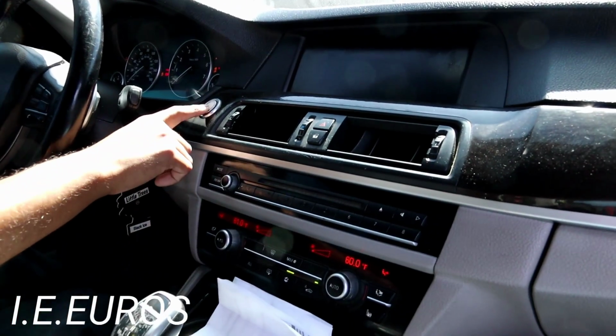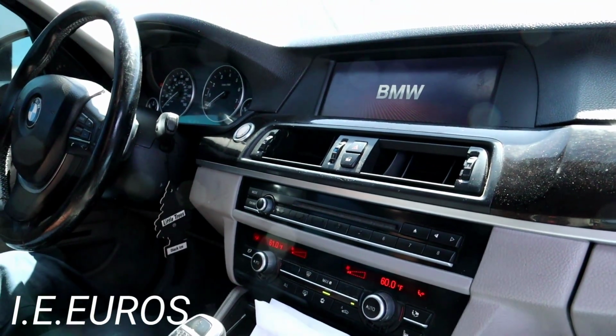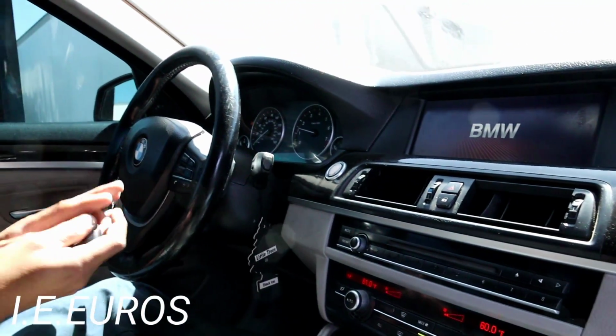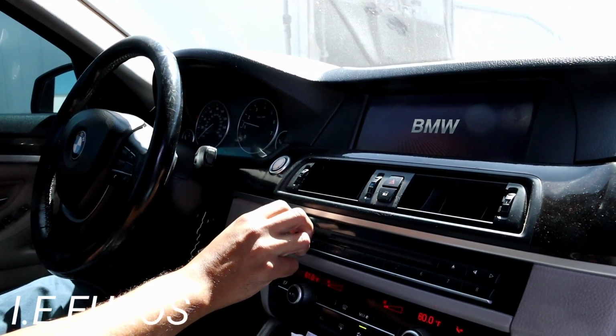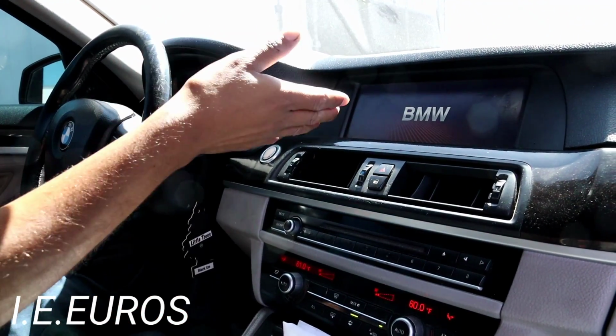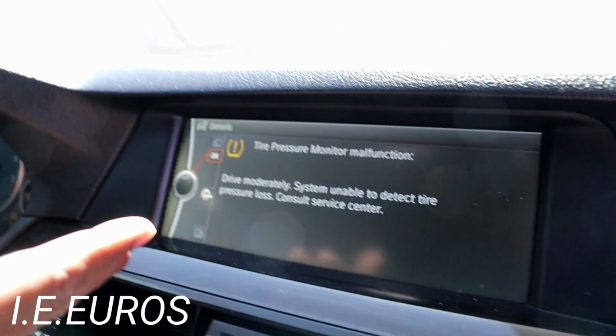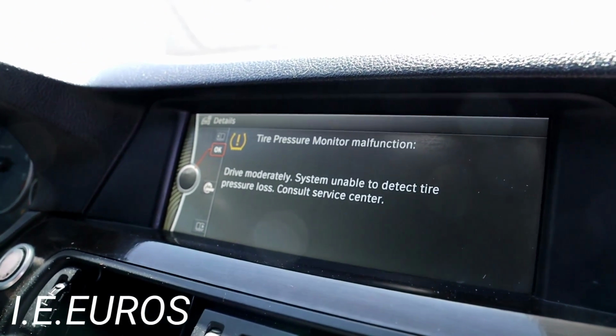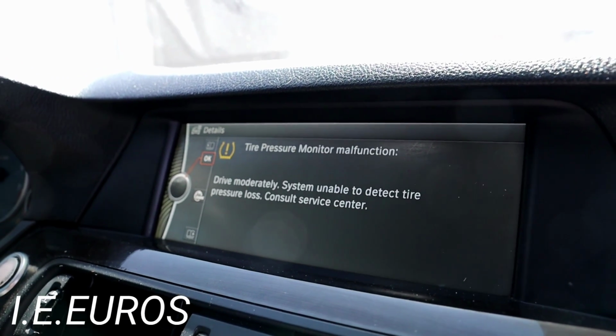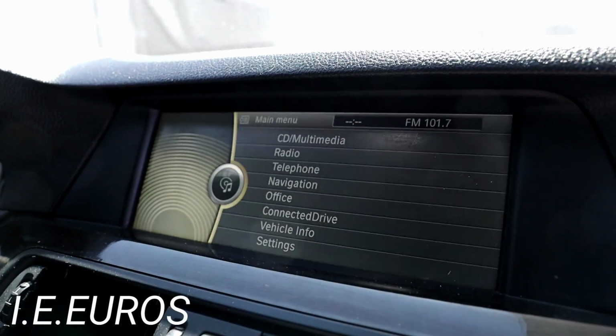AC works, that's good. See, the engine runs, no problems, that is good. So let's see how many warnings we have. We have tire pressure monitors, so probably one of the tires, one of the sensors, is bad. Okay, let's see what else.